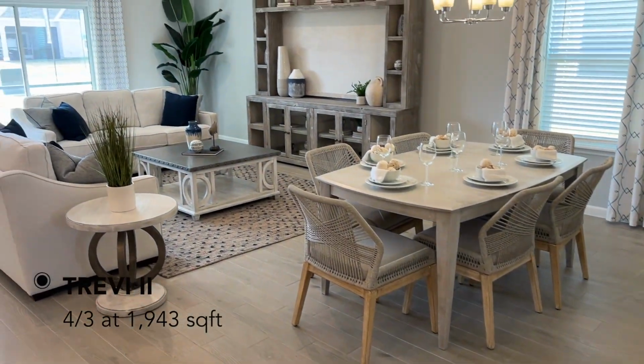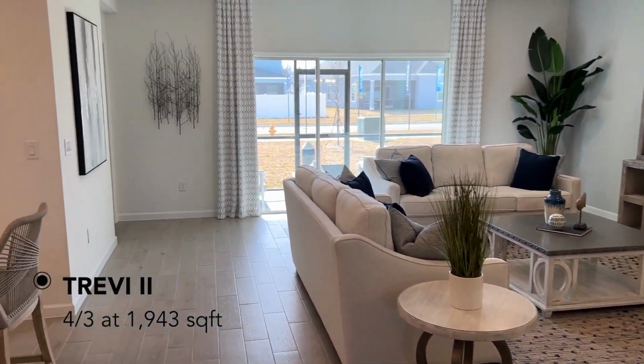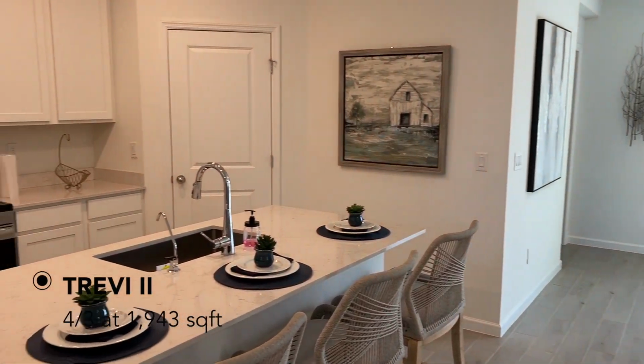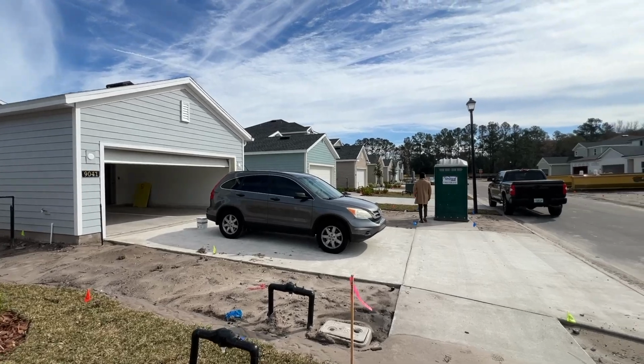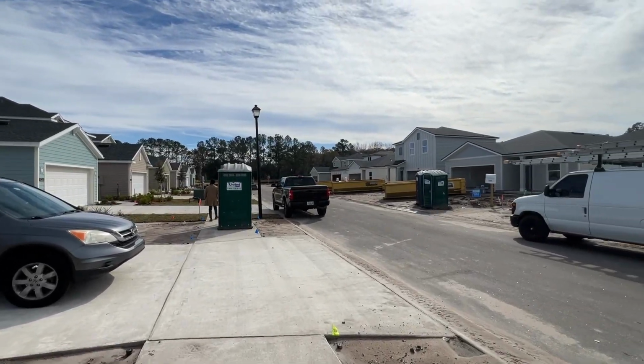While we were here, we looked at 3 models. We started in the model home, of course, which is where the sales office is. So this is the Trevi floor plan, what you're seeing. And I just caught a quick glimpse of the main living area with the kitchen.